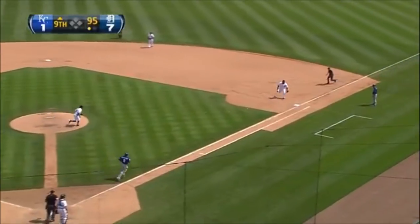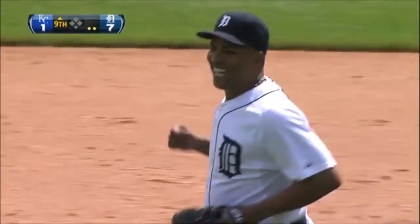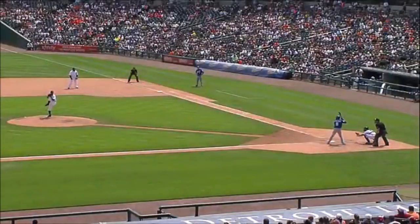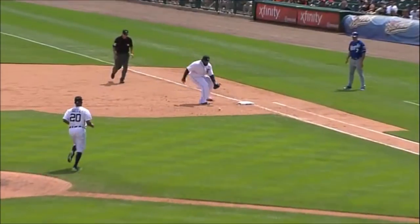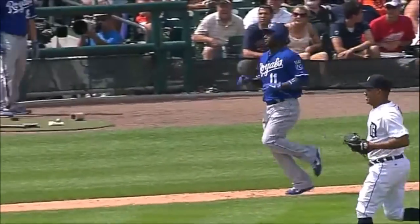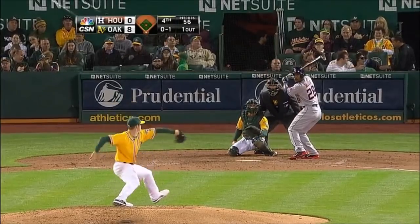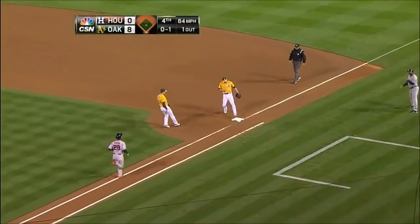Right back off of Dotel. It's going to roll right to Prince at the bag. Look at Dotel. He wants an assist. This is beautiful. This ball hit him right in the shin and went right to Prince. But check out Dotel here, though. Gray right to Moss, picks it up, steps on the bag.